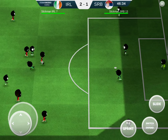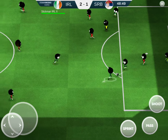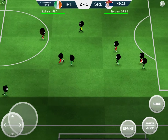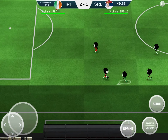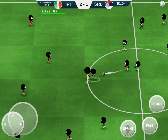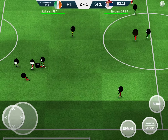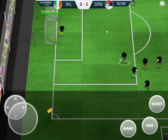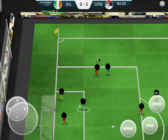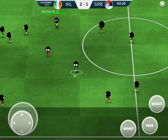Serbia with possession, going the other way now. Shoots, off the post. Shoots, off the post again, shoots, saved by Garnango. Now Serbia again. Off the post.